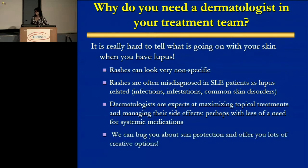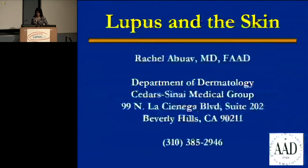And then finally, we can bug you about sun protection, because I don't think any of us do that enough for our patients. And we don't, especially living here, we don't do it enough. None of us do. And it is really important in controlling disease. And I've had many patients who didn't respond to anything until we started protecting them well from the sun. And I think that's it. So I think we have time for questions. Thank you.